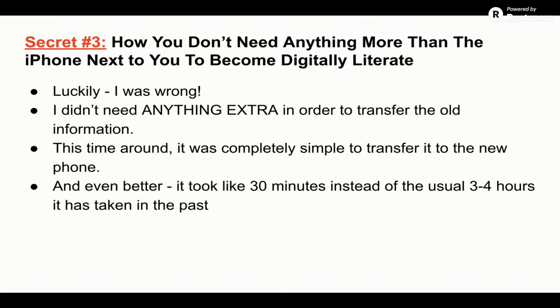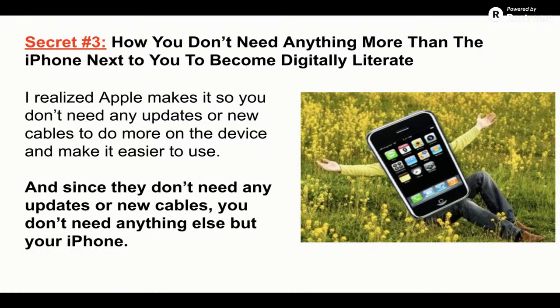I got everything transferred over, all the photos, images, videos, text messages, apps, data, everything. It was seamless, it was easy, and it literally took 30 minutes instead of the usual 3 to 4 hours, which it takes historically. At the end of the day, I realized Apple makes it so you don't need any updates or new cables to do more on the device and make it easier to use. Since you don't need any updates or new cables, you don't need anything else but your iPhone. You only need to be like this person in a dandelion field.